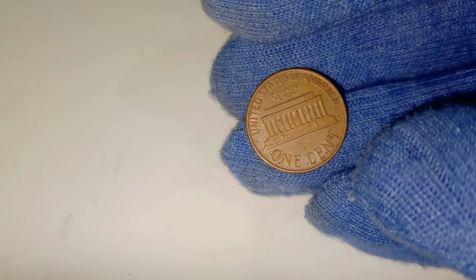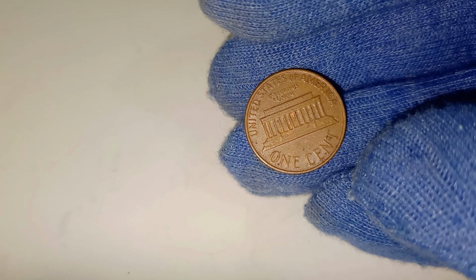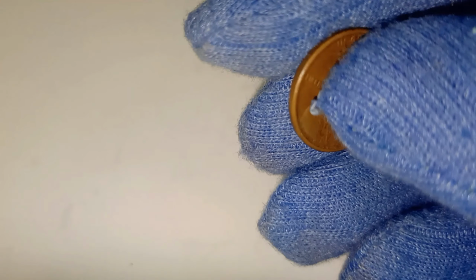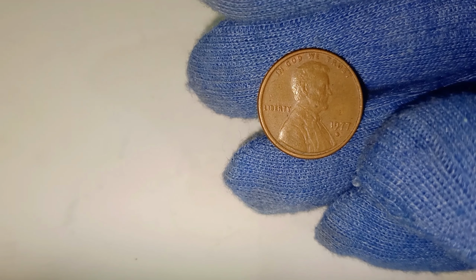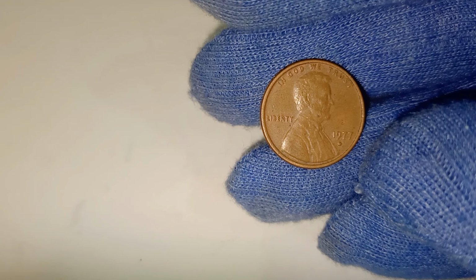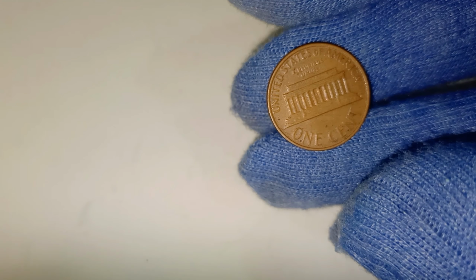Before we get to the staggering price tag this seemingly ordinary penny can fetch, let's first take a closer look at what makes this particular Lincoln penny so special. As with many valuable coins, rarity, condition, and historical significance all play a part. The 1977 Lincoln penny comes from the Denver Mint, as signified by the little D under the date on the coin's front. The Denver Mint produced millions of these pennies that year, so finding one might not seem like a big deal. But it's not just any 1977 penny that collectors are after.